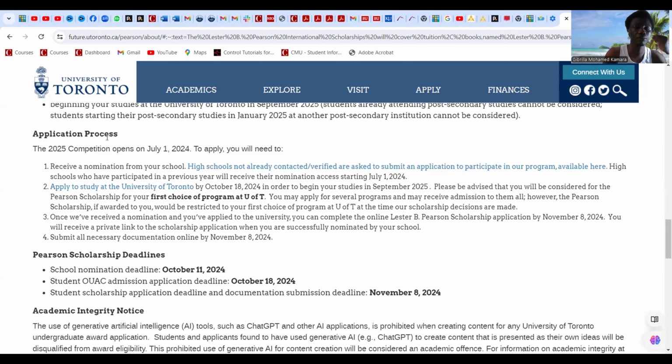Now the application process, the 2025 competition opens July 1st. To apply, you will need to receive a nomination from your school. Now the school will nominate you as one of their best students, the whole of the school. So you reach out to the school if you know you have the qualities. Reach out to the school head and tell them that I am interested in applying at the University of Toronto, but there is a scholarship that I'm more interested in. So I want you to nominate me.